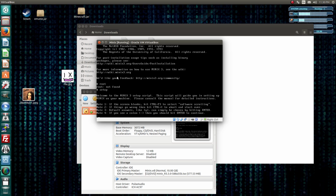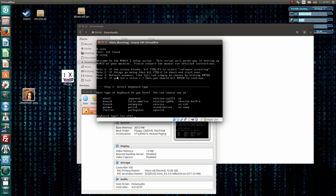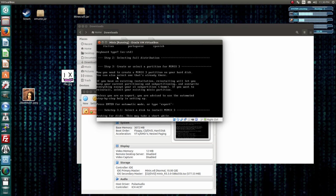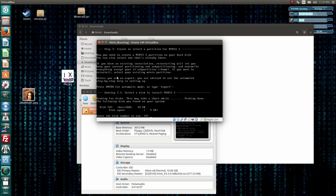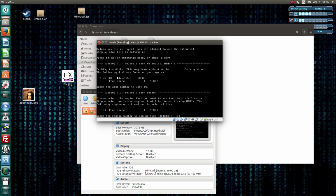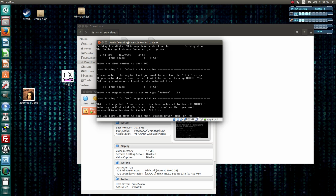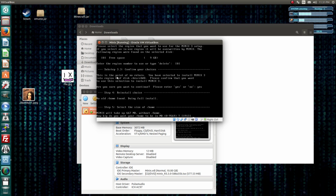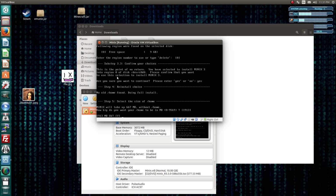And then it'll tell you, alright, so just hit continue. I have a US keyboard, so I hit continue. Hit continue for automatic, and then it'll automatically set up the partitions and everything. So it'll ask what disk you want to use. Type yes to continue. You can adjust your home partition.